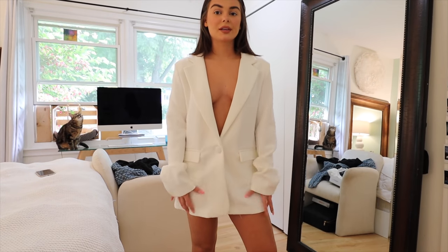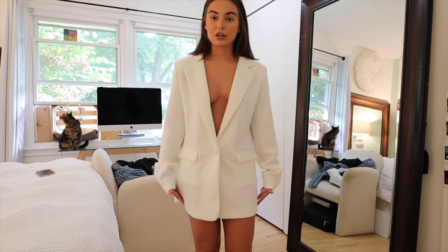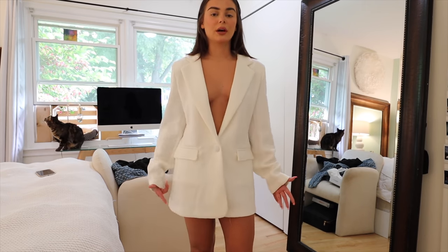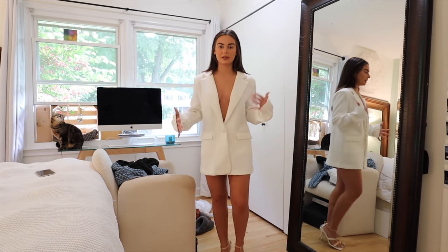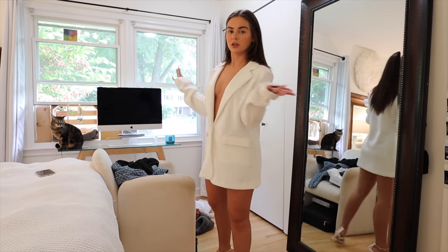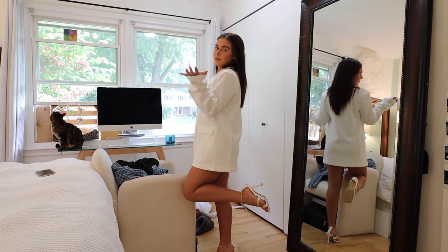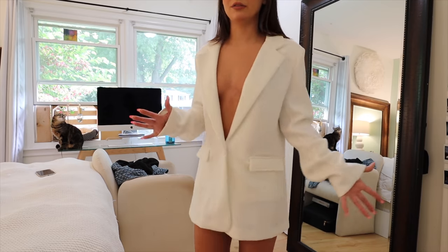But another good fix, which I probably would do anyways, oh my god, I'm gonna flash you, is just wear biker shorts or even nude biker shorts underneath. So even if it does show, it still looks cute and part of the outfit, but it still gives that dress vibe. It looks really cute with these white heels. But I honestly always love a blazer dress or jacket dresses like this with some boots, like snakeskin boots or something fun like that.